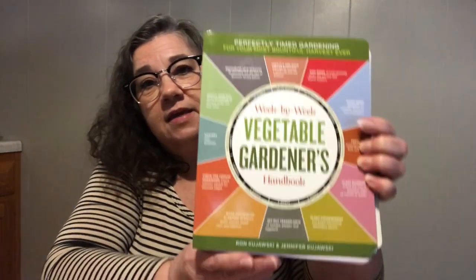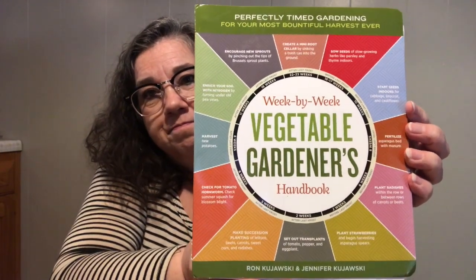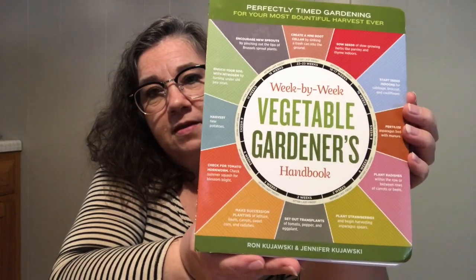And so I got this book in, and it is called Week by Week Vegetable Gardener's Handbook. I'm going to show that again. Now, when I got it in, I kind of glanced through it a little bit. I didn't pay a lot of attention to it because I got it in the late fall, and so I just let it sit there and was going to look at it later. Well, later turned into much later, as we all do.